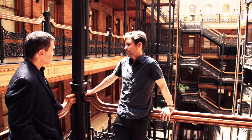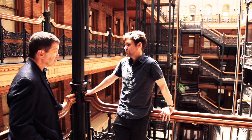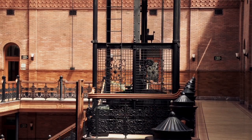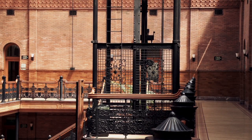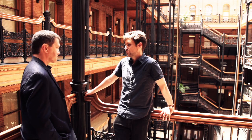Well, there's a reason for that. Part of it is that it was the most striking building when it was built in 1893, but then it went into a period of decline. So by the 40s, the 50s, even up to maybe the late 70s, it was not a beautiful building, and it was just in disrepair.